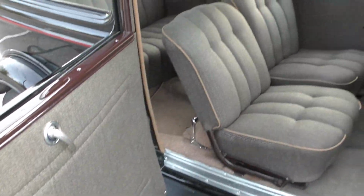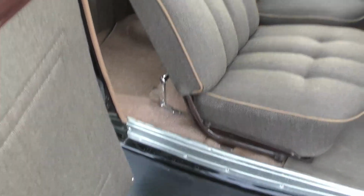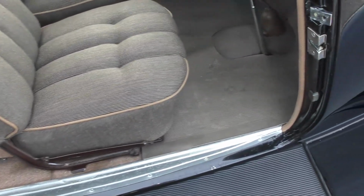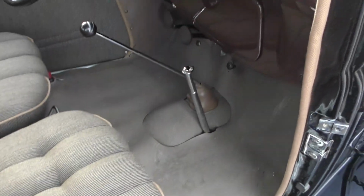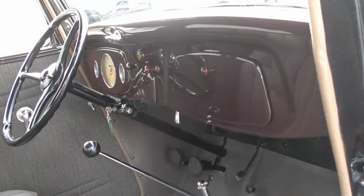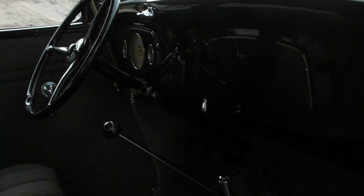Original style LeBaron Bonney style interior in it, with the carpet style in the rear with a footrest for the rear passengers. Rubber mat up front, much like it would have been from the factory. Reason I believe it's a deluxe model is some of the features on it. The cowl lights anybody could have added, but you'll see dual sun visors up here.